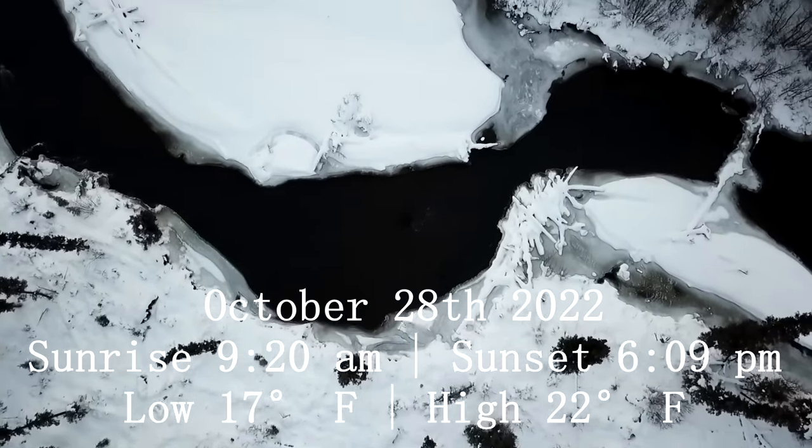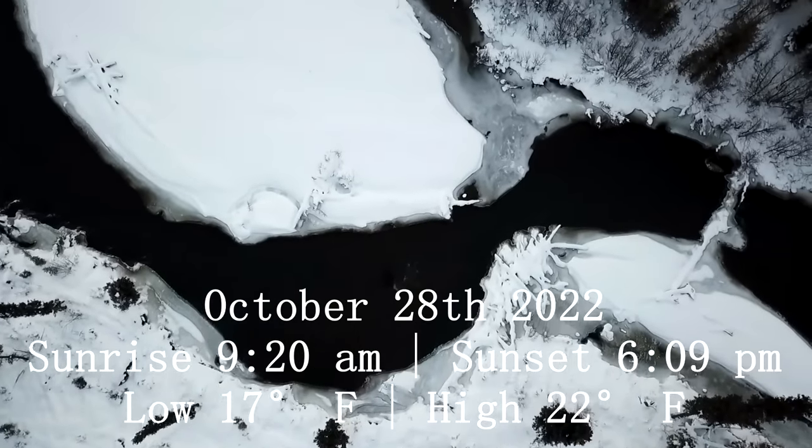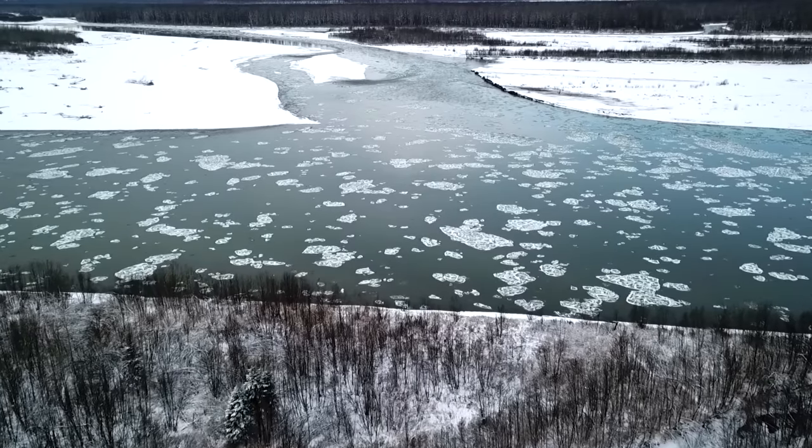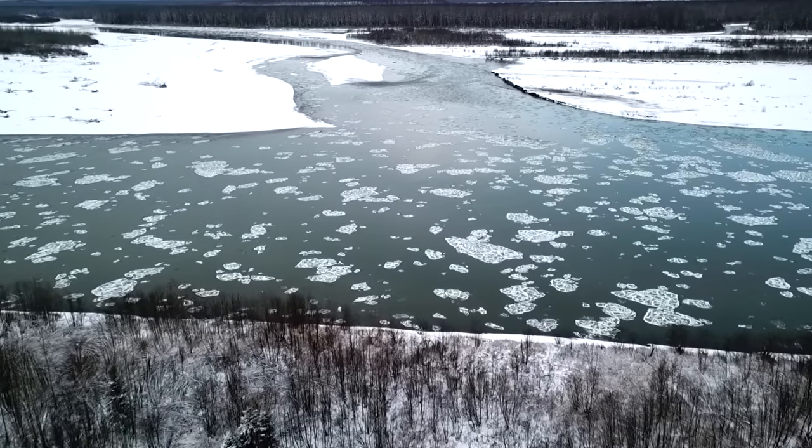Well, we've been expecting it, and it's here. Winter has finally hit up in Alaska. The rivers and the lakes, they're freezing up. There's a blanket of snow on the ground.